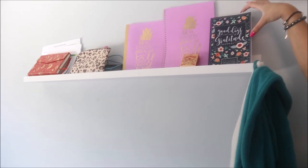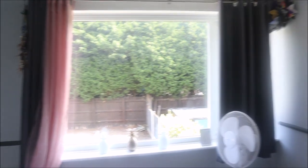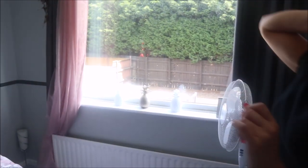We've got a gratitude journal, so I start every single day looking out at the trees, being thankful for every single thing in my life, at least writing two things down that I'm grateful for. And it's nice and quiet around here. I've also got my pineapple quotes. Be a pineapple, stand tall, wear a crown, and be sweet on the inside. I've also got my pineapples here. And then the theme is pretty much grey.